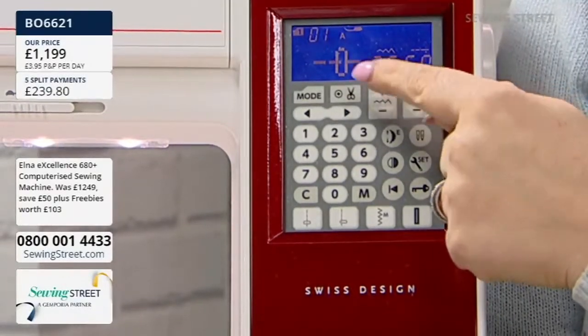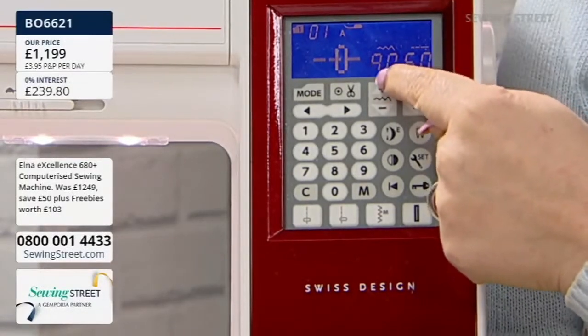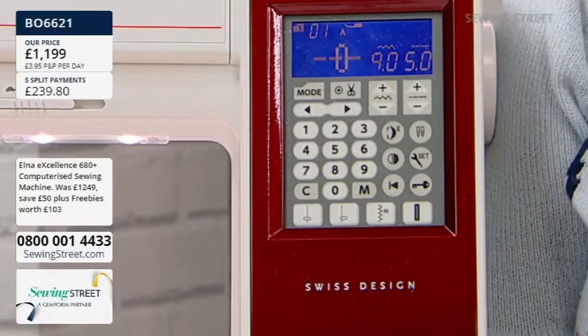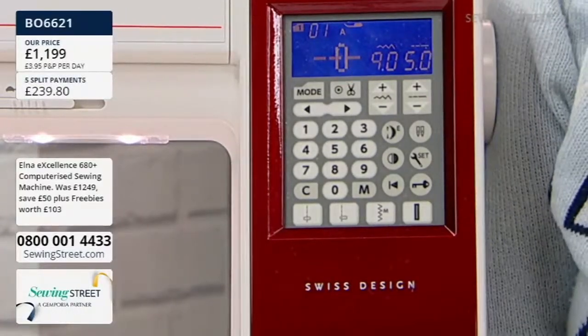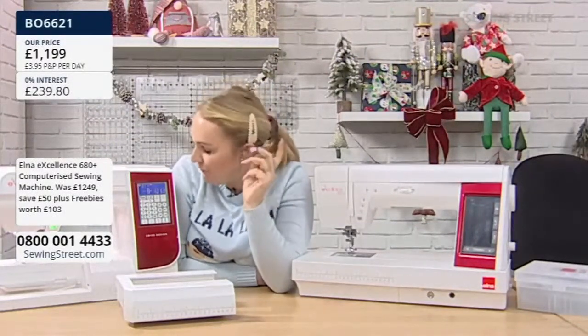Yeah, I think this is a 9, which is great if you're doing alphabets and things like that, because you're going to get in larger text. So it goes right up to a 9 millimeter stitch width, which is the largest stitch width, I believe, that our machines do. I don't think there's one that goes wider than that, which is fabulous.